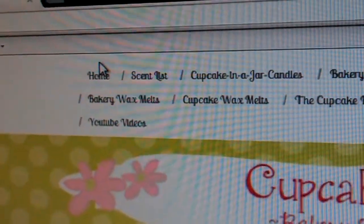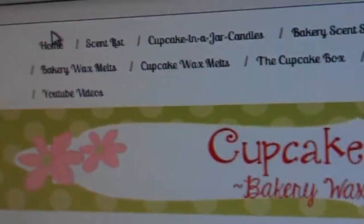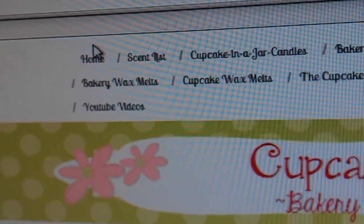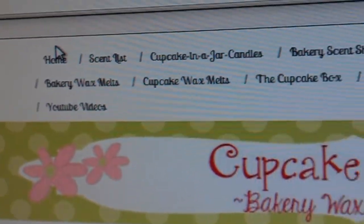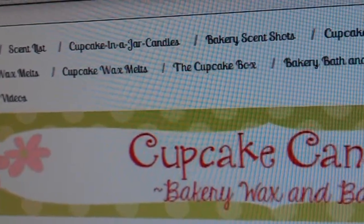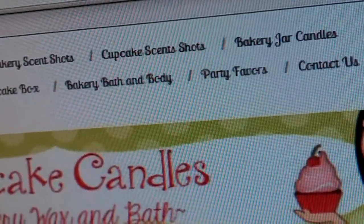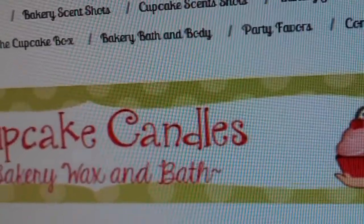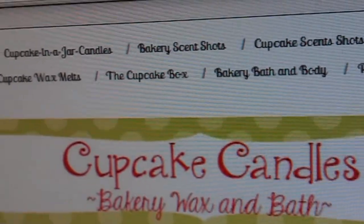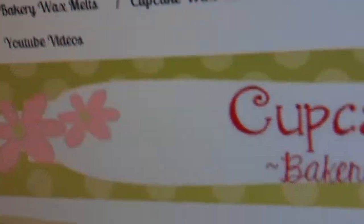Now, Drea has a lot of categories here on her website. And I like her website because I like the colors. They're easy on the eye. And it's easy to navigate this page. Everything is right at the top. As soon as you come to the page, all of the categories are there. Cupcake wax melts, the cupcake box, bakery scent shots, cupcake scent shots, which are so adorable. I have to get some of those. Bakery jar candles. I love it. Bakery bath and body products. I have to check that out as well. Her scent list is the second item listed. So, you know, if you want to see scent descriptions, you can click there.